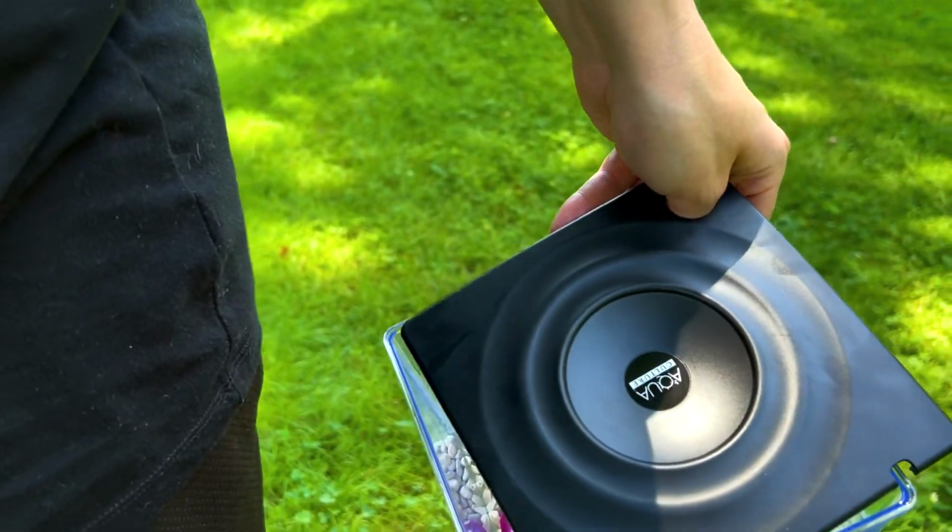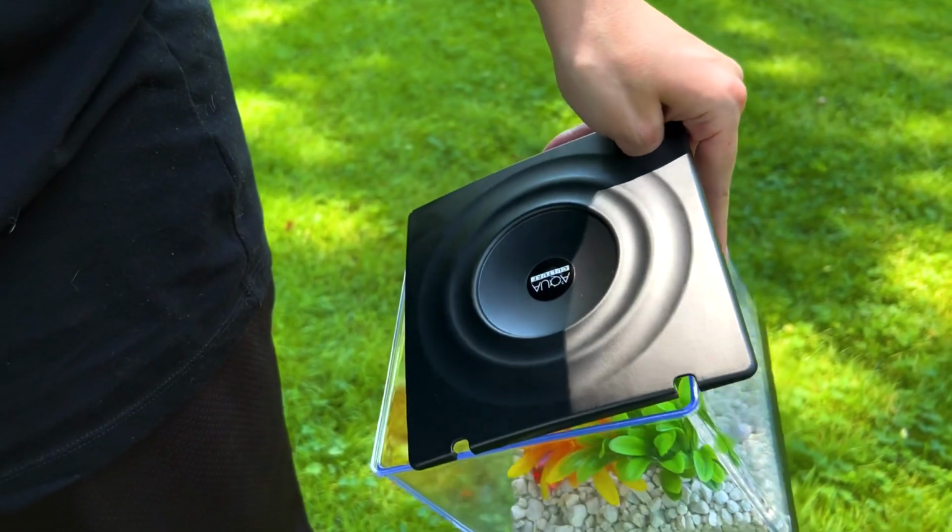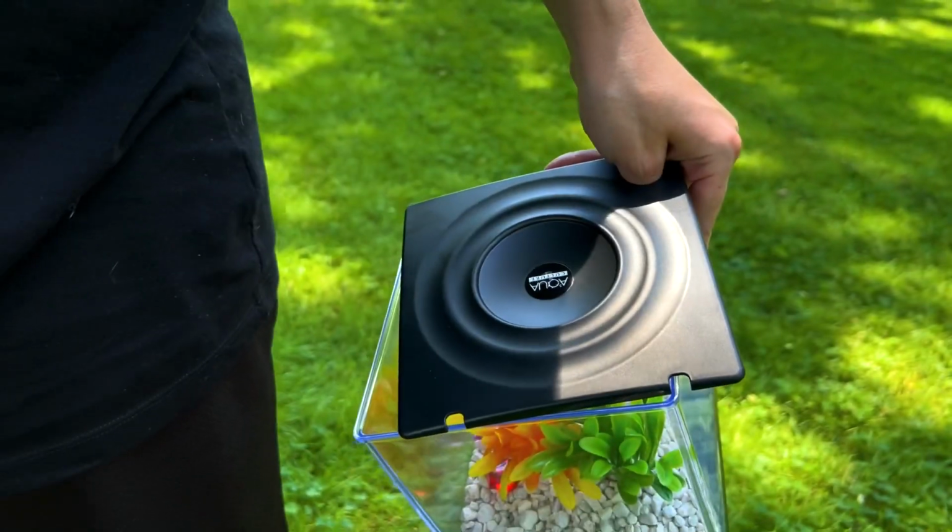I was carrying this back to the car, and my thumb is now kind of stuck in here. I don't know what I'm supposed to do.